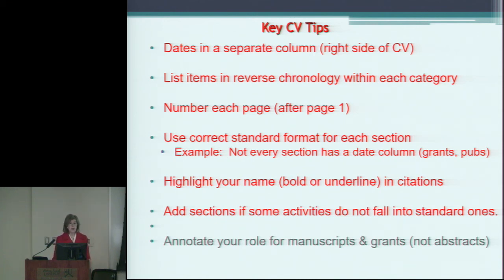So all these key CV tips that we gave you before, everything in red is now out because we hope that Interfolio will do that for you, which is one of the great advantages of this program. But what's there at the bottom, annotating your role for manuscripts and grants, is still present because that's something that you still will have to do.